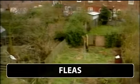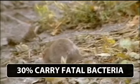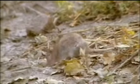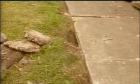They have been known to be responsible for plague outbreaks caused by fleas taking blood from rats and people, and for carrying a bacteria in their urine responsible for the cause of Weil's disease in humans. About 30% of the rats in the UK are thought to carry this bacteria, which can be fatal in some circumstances.